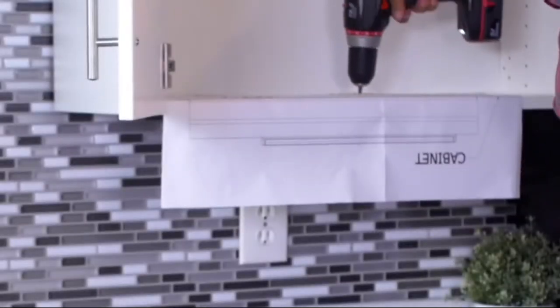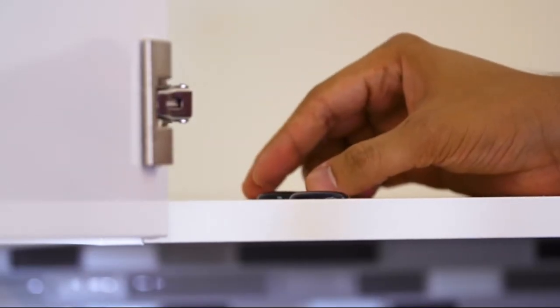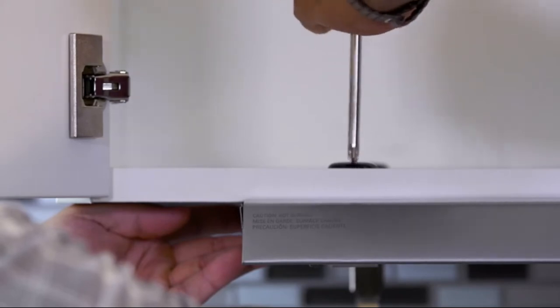After drilling four holes, remove the paper template and brush off the debris. Then place the washer over each hole inside the cabinet. Determine the screw length. Screws should hang down about half an inch. Align the front of the mount with the cabinet's edge. Make sure the mount is aligned with the drilled holes.